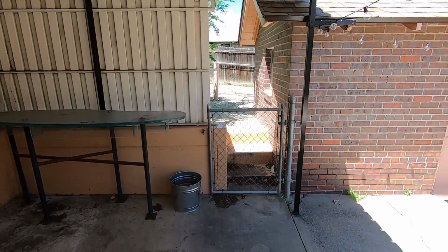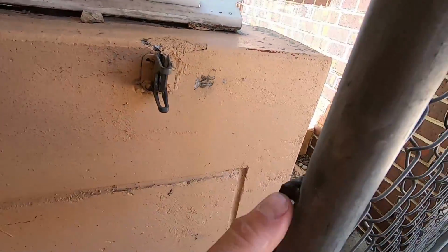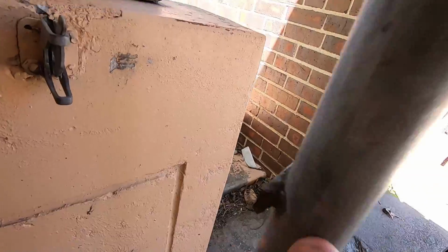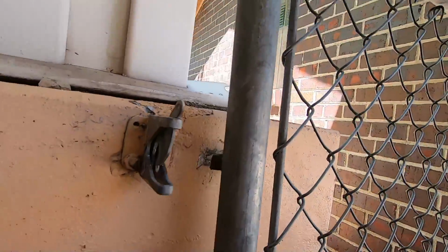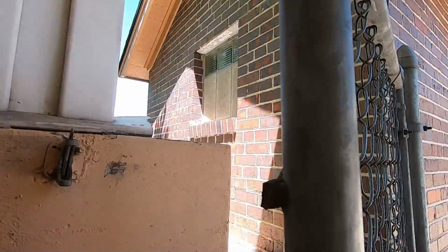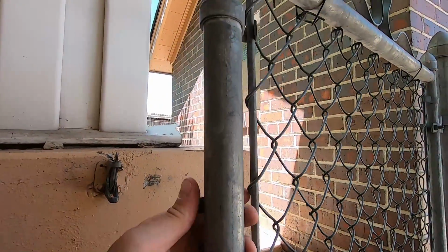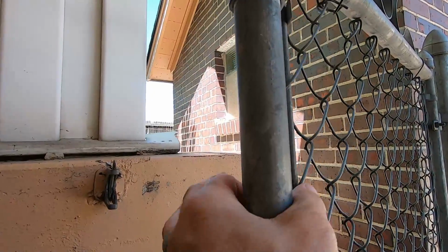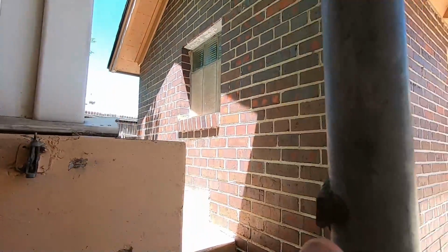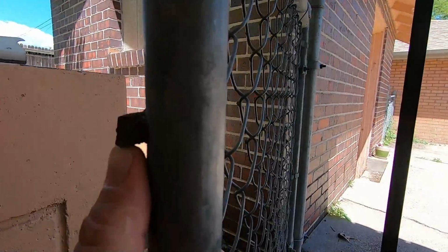One other item, the gate to the alley. They need this to latch. So you can see they had the little catch there welded, but it broke off. Unless I bring my welder over and weld on a new one, there really isn't an easy solution. I'll check the gate latch aisle in Home Depot, see if they have something that clamps on here. But most likely I'll have to grind this off and weld on a new one right there.